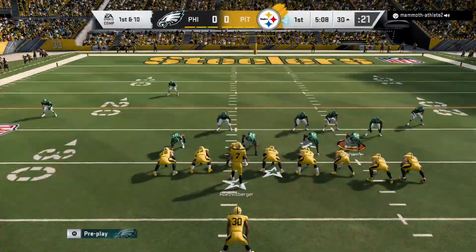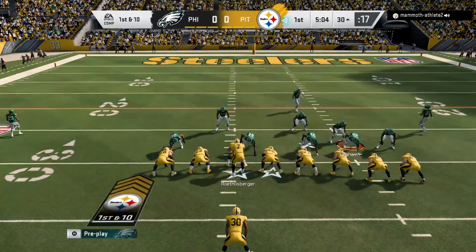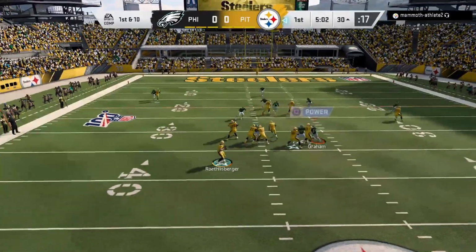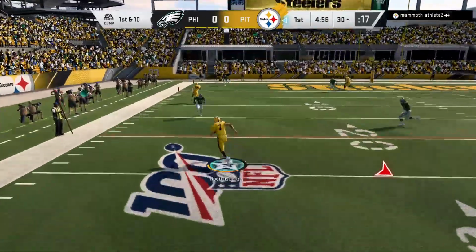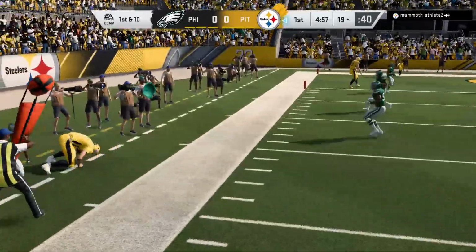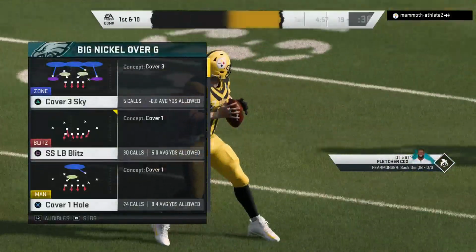So the big play has him all the way down to the 30 now for 1st and 10. To throw here, Roethlisberger. Being chased out left. Nothing open downfield. He keeps it himself for 11 and a first down.